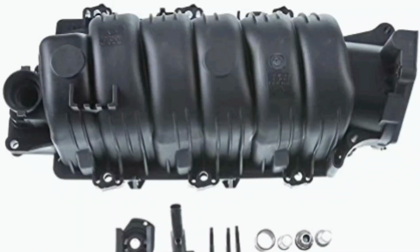Now, there is a couple known issues with it, and it's because some of the parts are made out of plastic. The intake manifold seems to crack a lot. That's made out of plastic. You can get that upgraded. Also, there's a coolant elbow. It's made out of plastic. If you get that replaced, they have a new part that's made out of metal.